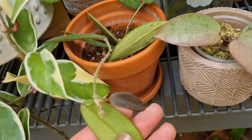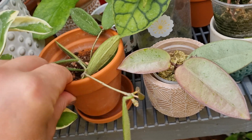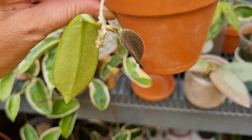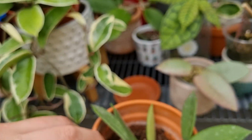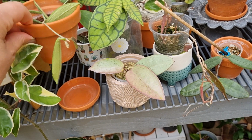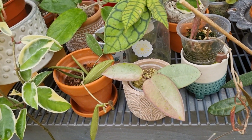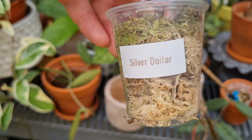Another one that is growing. Look at that beautiful sun-stress leaf. This is my Hoya Thomsonii. Very, very beautiful. I have so many Hoya Thomsonii. Look at that beautiful new leaf. Very, very gorgeous. I'm so happy when my Hoyas are growing. I know I'm still repeating myself, but I don't really care.